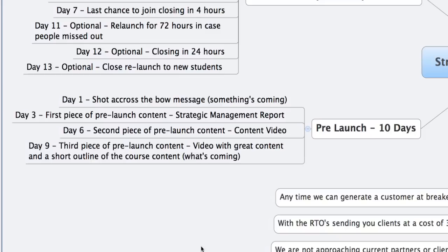Then on day 3, we get the partners to mail the first piece of pre-launch content, which I thought would be something like a strategic management report. In that report, the content would come from the interview I do with you. We'll take some of that out, put it into a PDF after we get it transcribed, and it would be a report about why strategic management is so critical these days, why businesses fail without it, all of the kind of knowledge you have to make strategic management something that these people are now thinking of if they weren't thinking of it before.